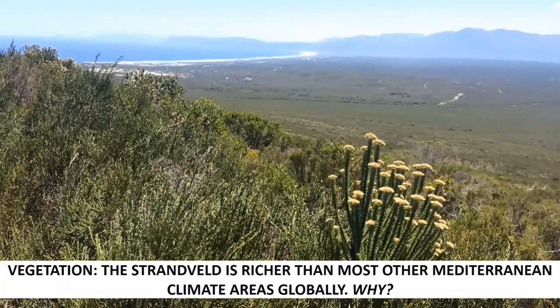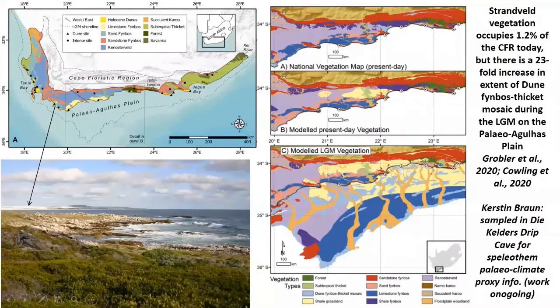A very good friend of mine, Richard Cowling, who's a fantastic fynbos botanist, often wondered what on earth this is all about. How did this Strandveld become so complex, and how did it manage to evolve in such a constrained area? But when we started our work together on the Paleo-Agulhas Plain and opened up this landscape during times of low sea level, with my geological mapping, we were able to see that there were massive distributions of dune fields out there, possibly something in the order of the Alexandria dunes, just not as high. He had a bit of an aha moment and realized that Strandveld now occupies 1.2% of the Cape Floristic region.